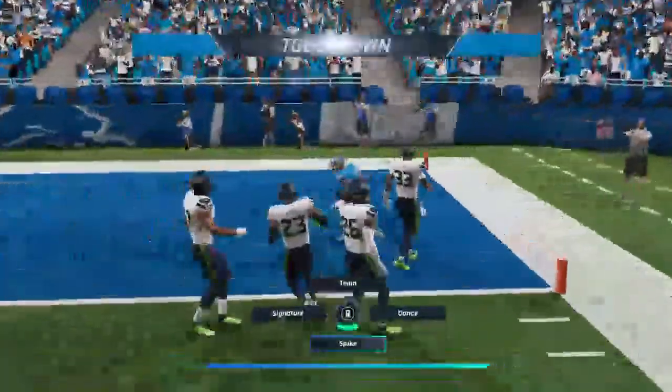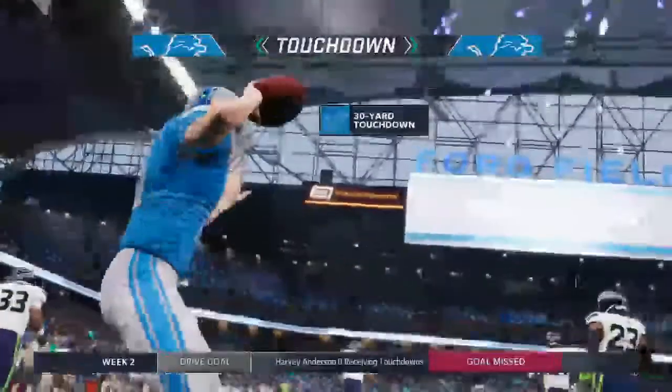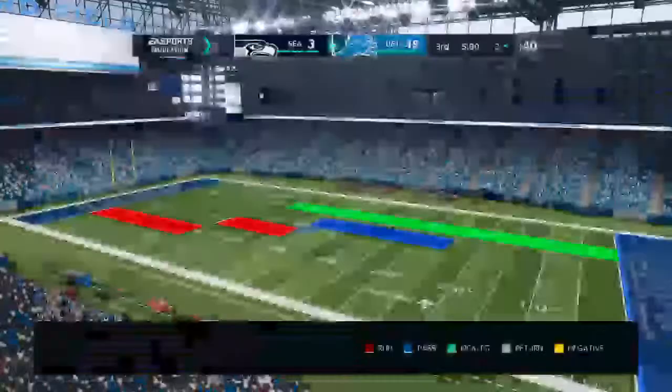And he will score. Touchdown, Lions. Their mobile, agile quarterback.